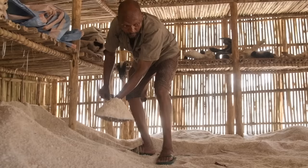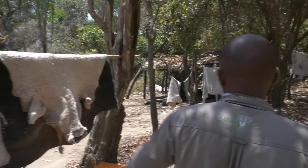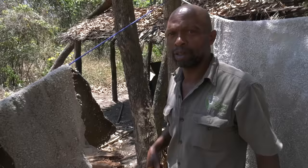Omar has been skinning and preparing trophies for 3 decades. He's proud of his work. A buffalo, that one, there. So how long in the salt did you say? 7 days. 7 days in the salt. One day here, other days inside. Then when it gets dry, I'll fold it and pack it.